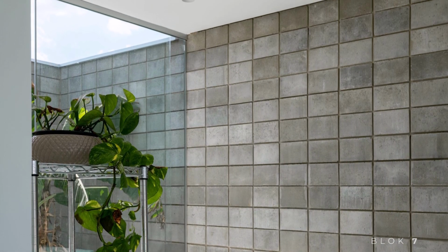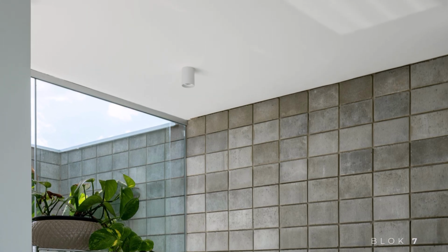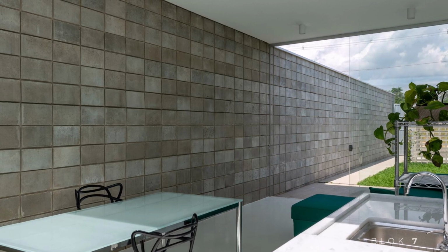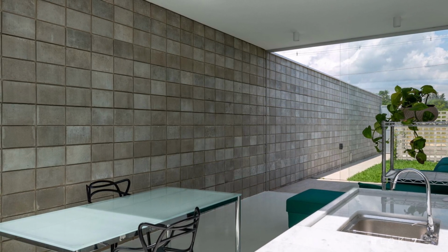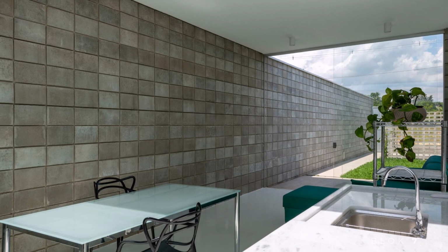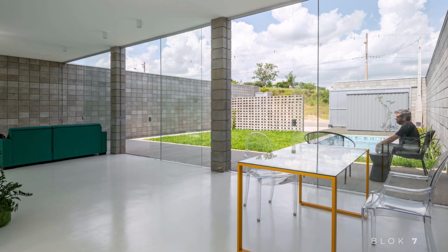The choice of materials demonstrates bold architectural experimentation. Exposed structural blocks are used throughout the home, with the central core finished in plaster and paint. The polished concrete floor, coated with white epoxy paint, adds a clean and modern touch. The butterfly-shaped roof with a 6% slope features sandwich tiles for thermal efficiency, complemented by a gypsum ceiling with pet wool insulation for maximum comfort.